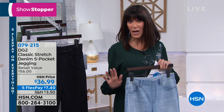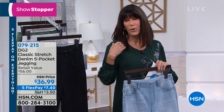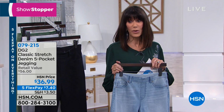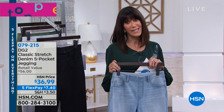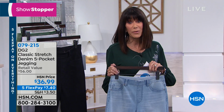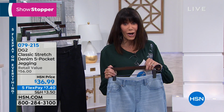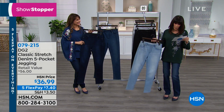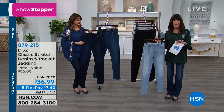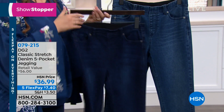If you've never tried a jegging before, it's a cross between a legging and a jean. Personally, I think nobody does it better. And to be able to get this home for $7.40 on any credit card, debit card, PayPal without any interest, I want you to make the purchase. I want you to grab it now. We're gonna go through the colors, put it in your cart, get it home. You will not be disappointed. And we also have all 3 inseams. So it's 27 petite, 29 for your average, and 31 for your tall.